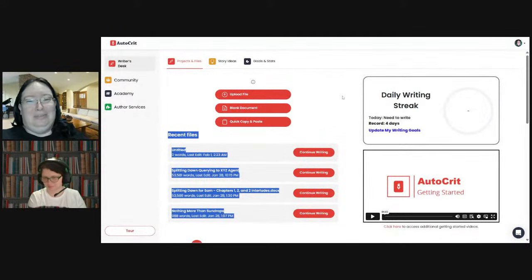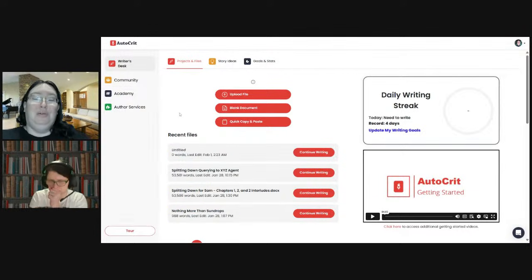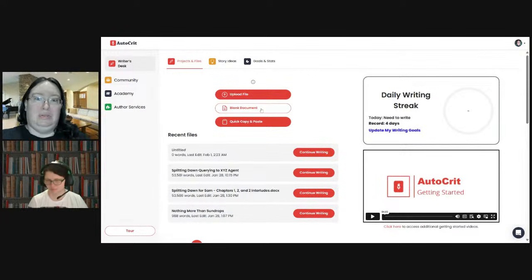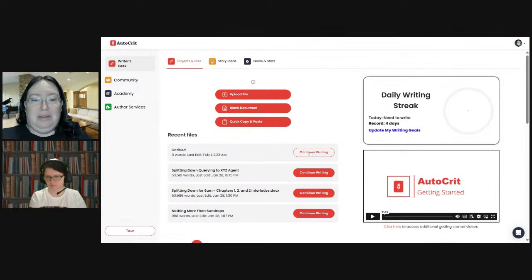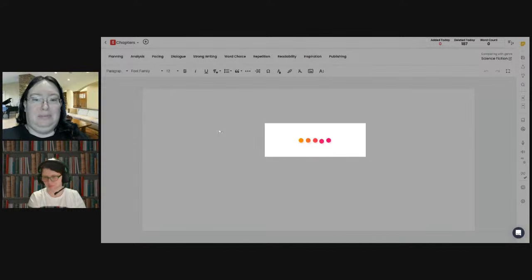So from here, if you have written part of your story outside of AutoCrit, you'll need to bring it into the system by either copying and pasting it into a blank document or by uploading an unformatted docx, txt, or rtf file. Ideally, you'll be writing your story from scratch here. So you'll click Continue Working.